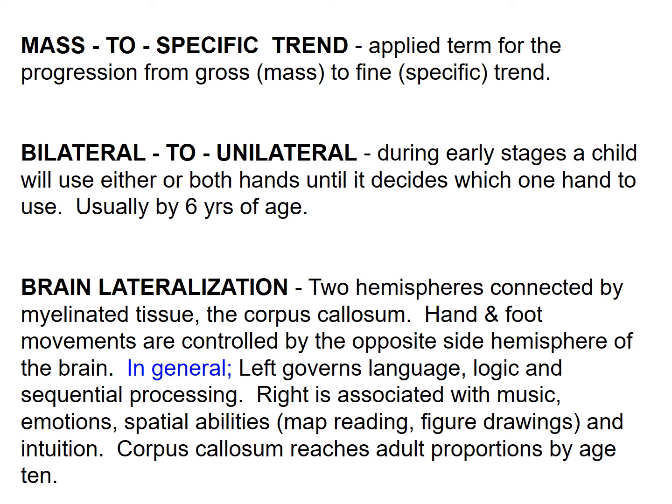And so here, this cross-section is the corpus callosum, and that's this bridge that connects the two. So hand and foot movements are controlled by opposite side hemispheres of the brain. In general, left governs language, logic, and sequential processing. Right is associated with music, emotion, spatial abilities, and intuition. The corpus callosum reaches adult proportions by age 10. This is important because as it gets thicker, you're able to share the information at an easier rate, and that's going to improve everything there.